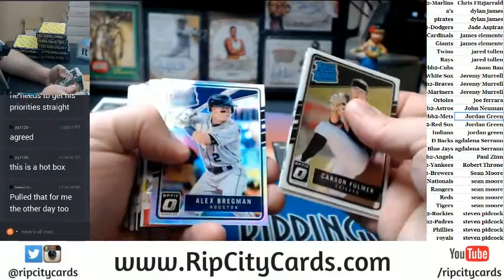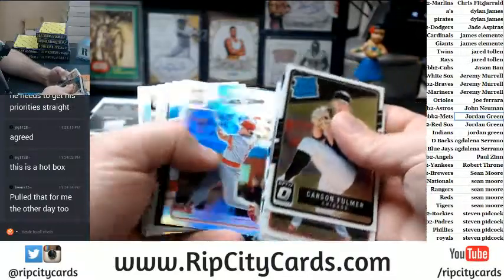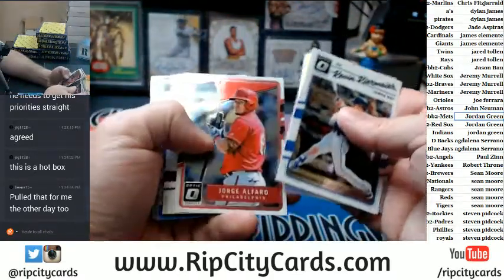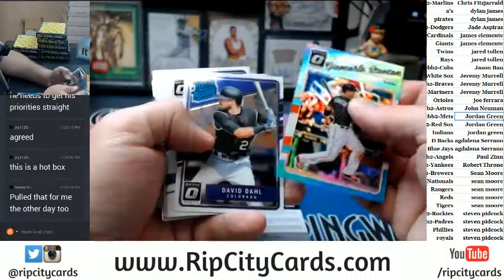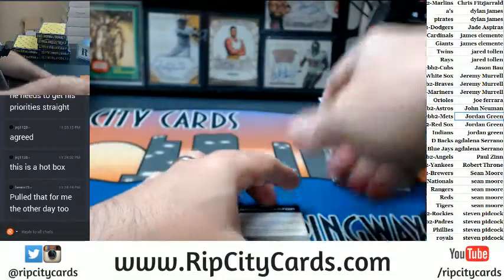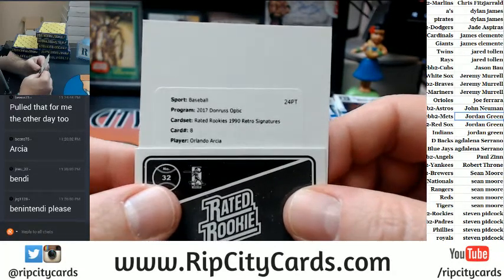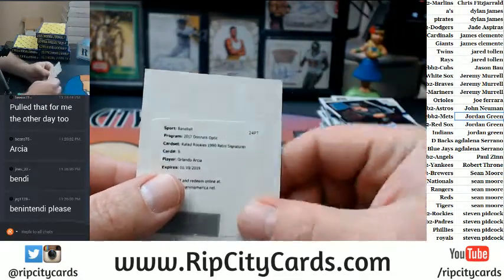So I don't know if Dylan is here to claim his Bregman rookie refractor. Mancini rookie refractor, Pete Rose refractor, Bumgarner refractor. Syndergaard refractor. Redemption. Stanton blue refractor. Nunez refractor, rookie refractor, Porcello refractor. Ooh, 1990 retro signatures. Arcia. Orlando Arcia. Fancy card.